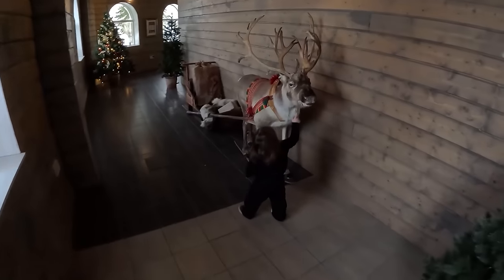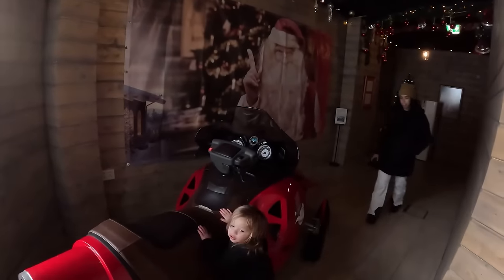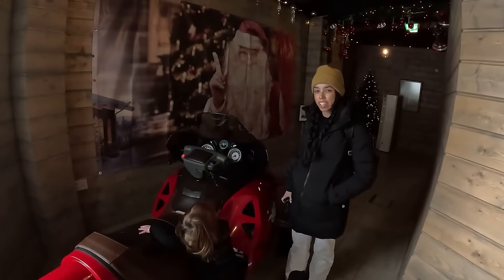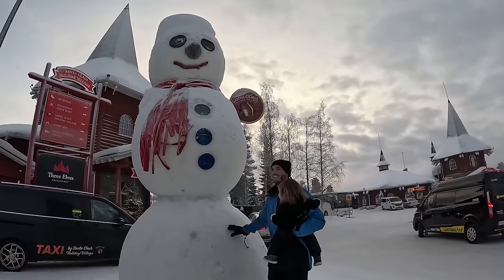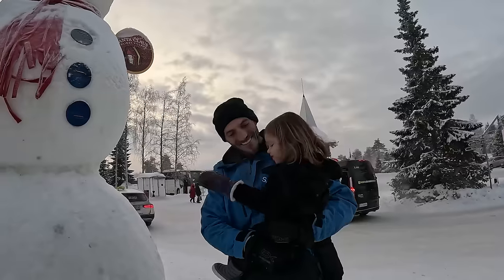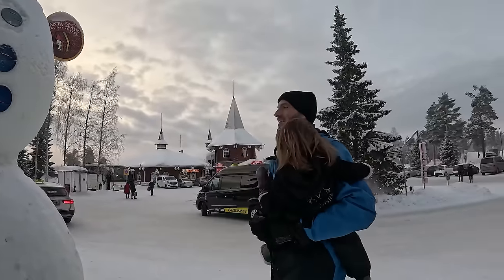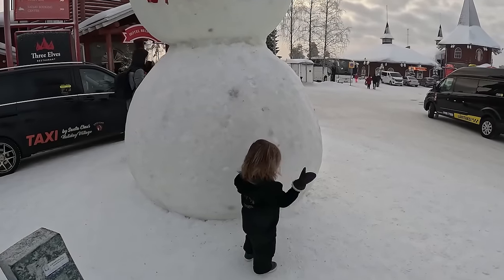Huh? Where's Santa Claus? There was only a picture of Santa. Santa's out feeding his reindeer right now. I thought this was a prop, but it's a real snowman. Whoa, you can touch it with your gloves, huh? Oh, good job, buddy.